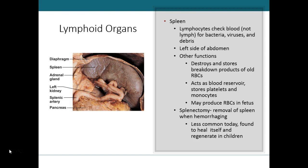In the red pulp, the spleen performs 3 blood-related functions: it removes ruptured, worn out, or defective red blood cells and platelets, stores platelets, and produces red blood cells, remember that's hematopoiesis, during fetal life. The spleen is usually the most damaged organ in case of abdominal trauma.